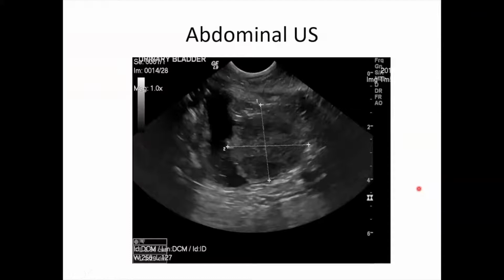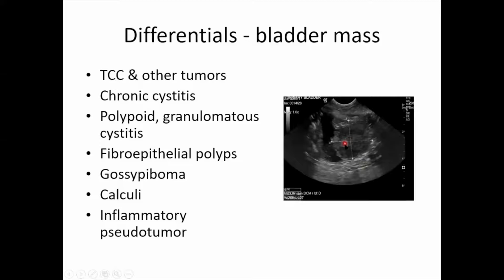If we jump back to our Scottie, you can see that when we did the abdominal ultrasound, there is an incredibly large bladder mass right here. Here's the wall of the bladder. This black area represents urine, and this right here represents a very large bladder mass. Now we can see pretty easily why our Scottish Terrier had some hematuria and polyuria and dysuria, because her bladder can't fill with urine the way that it needs to. So her bladder always feels very full.